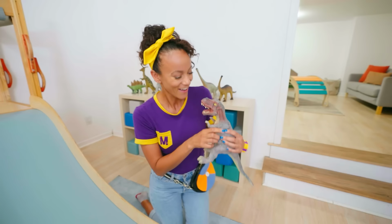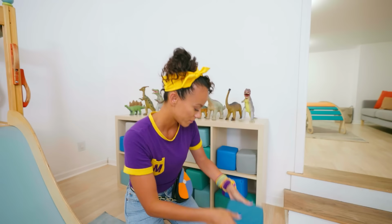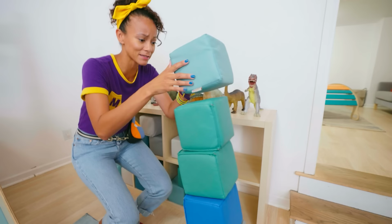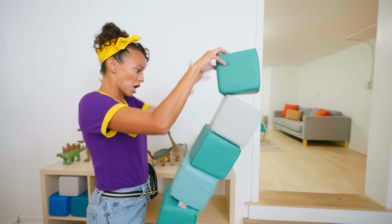Aw, that was fun. Whoa, look at these blocks. They're soft and squishy. Maybe we could build a tower. See if I could build a tower as tall as me. Okay. Have to get even taller than that. Oh, have to have really good balance blocks. Oh no. Come on. Taller, taller. It has to be taller. Come on, blocks, taller and no! That's okay. Let me clean up real fast.